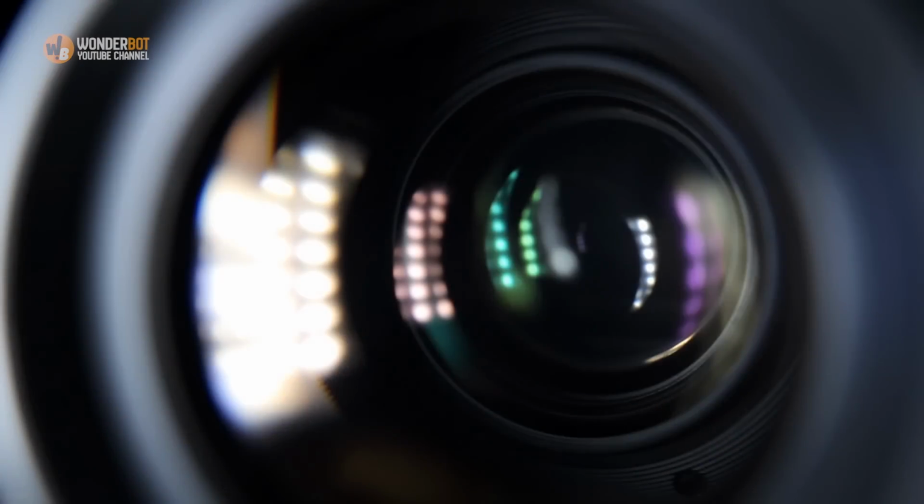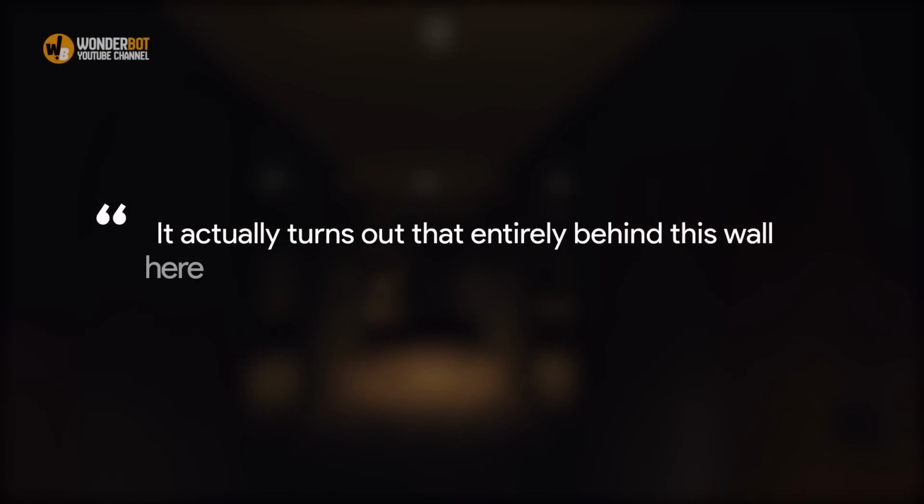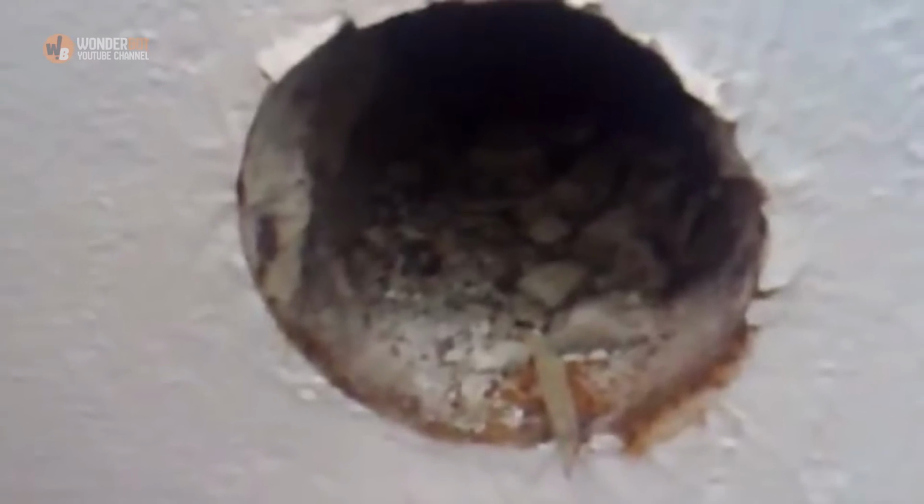In the video, Cyrex686 points out that the circular hole wasn't exactly what he thought it would be. "I thought it was just like two big pipes here, but it's not. It actually turns out that entirely behind this wall is another like secret passage or something," he explained, "which I think I can enter through this hole I've started up here."